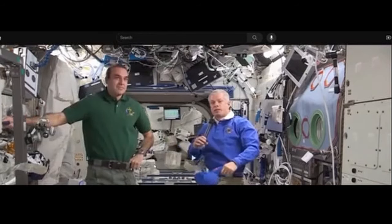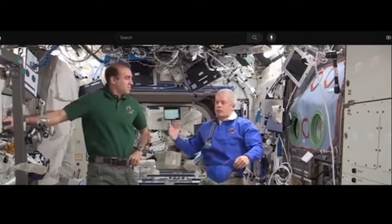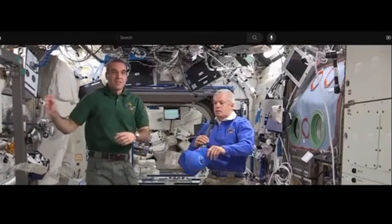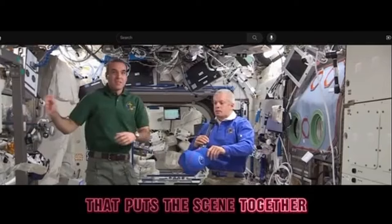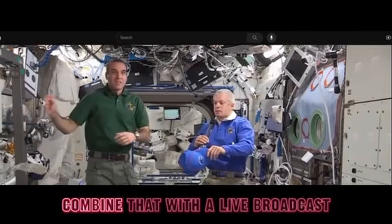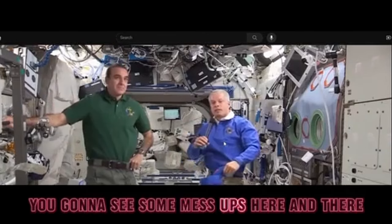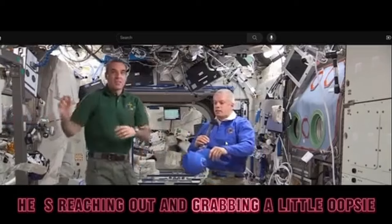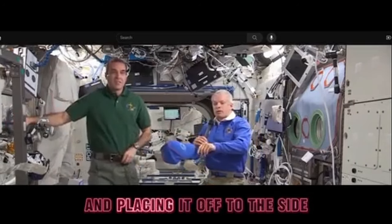The advancement of smart contact lenses introduces a new way to experience virtual reality. With all the different elements that put the scene together, and then they have to combine that with a live broadcast, you're gonna see some mess ups here and there. He's reaching out and grabbing a little oopsie and placing it off to the side.